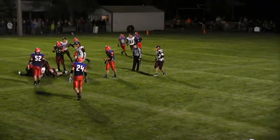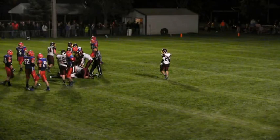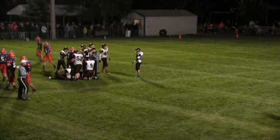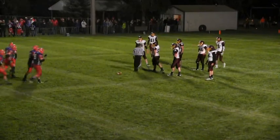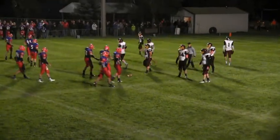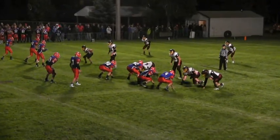Wexler spins out of a couple of possible tackles in here. Picks it forward for about a yard, maybe two. Going to be a yard and bring up second and nine. Patriots up, trips right.